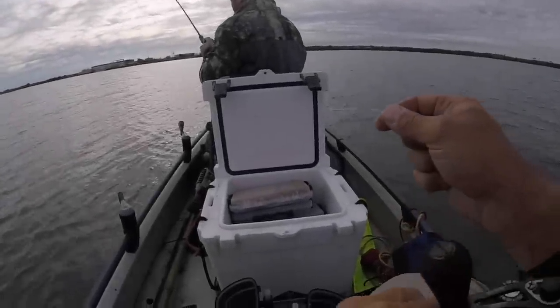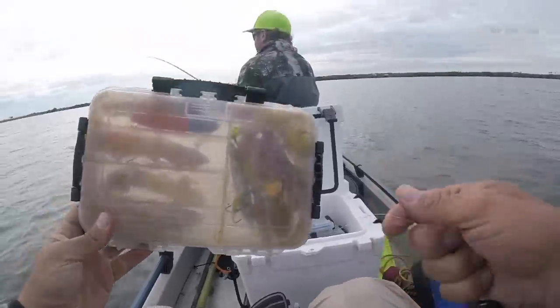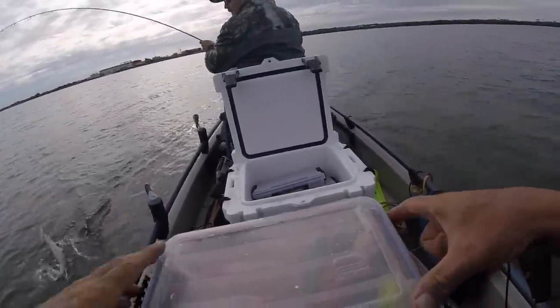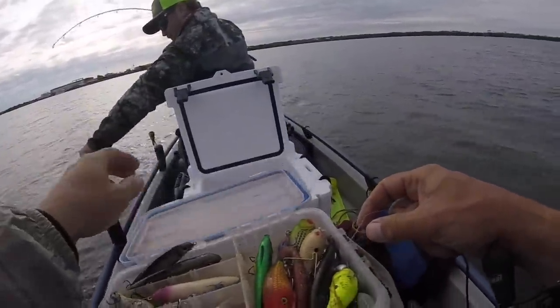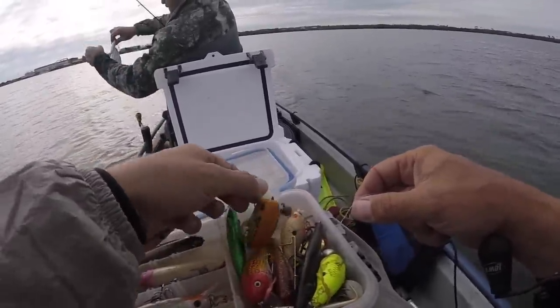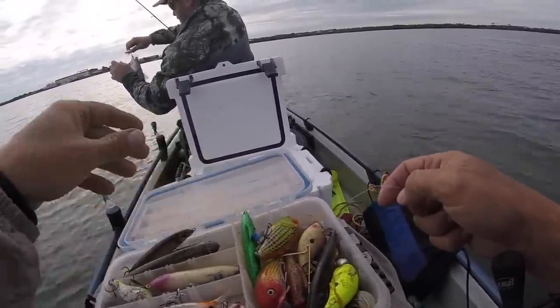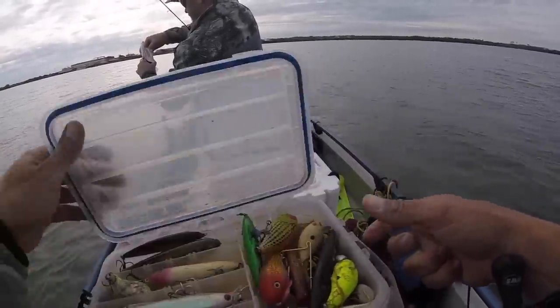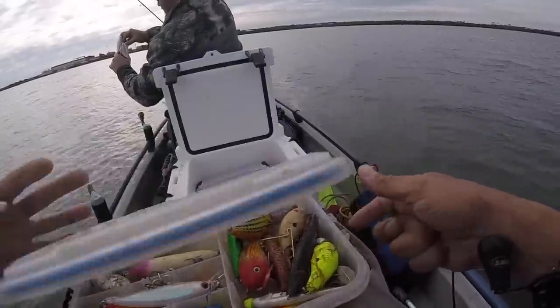Right here, I'm looking for a wake bait. Sometimes when I just get tired of walking the dog, my arms are tired, but I don't want to stop, I go to just a true wake bait, and that way it'll just walk itself and I can just do a straight retrieve, kind of like that orange one right there. Not a crankbait, it goes down, but just a straight up wake bait will stay on top just like a topwater.